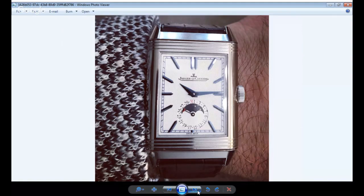Okay. And this here is another Reverso. So this is not the triple date. This is the tribute moon phase. It's duo face as well, don't forget. It's got two sides to the face. Where's the other one? It's got a display back. Tell me, what made you buy this one? I love this watch. I think it's beautiful. I just think it looks really classy. Less is more, isn't it? And the thing I do like about that as well is the fact that there is no day and month on it. It's sort of a cleaner dial in a way.